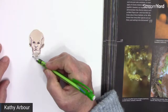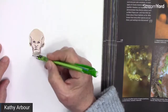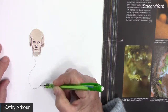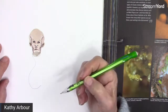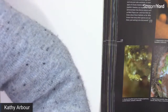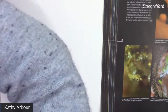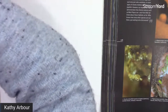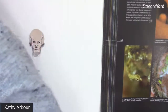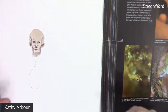So let's see. That means if he's turning his head, his belly sticks out quite a bit. I don't know. I gotta find something. I want to see. I'm just gonna go on Pinterest for a minute. Just have to find a seahorse. Okay, Google. Seahorse. Okay.